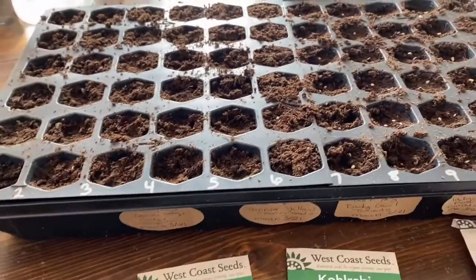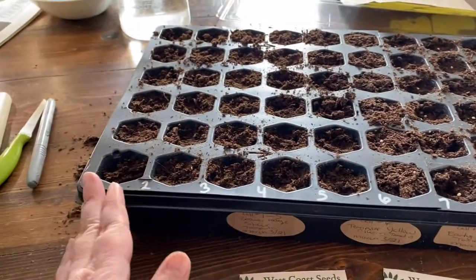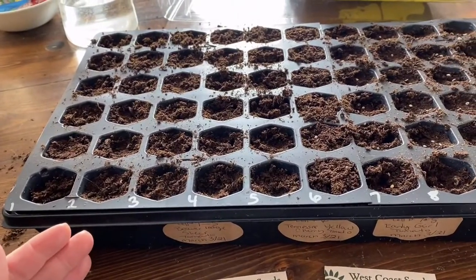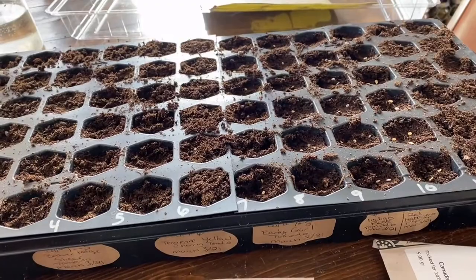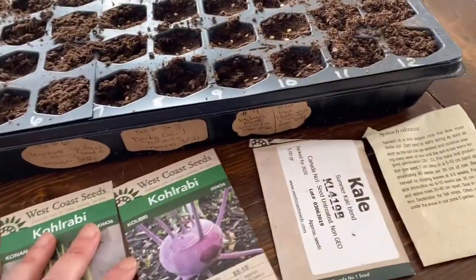A lot of people do it other ways. That works for me. So I have multi-seeds sowed in each cell, which is more space efficient. Plus, I get to cherry pick which plants I want to move forward with. So I'm going to show what else I'm starting.